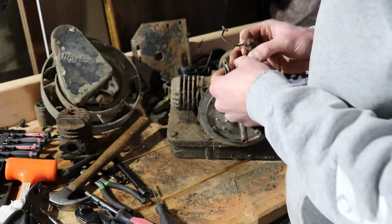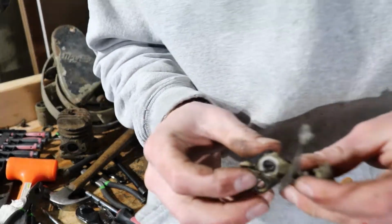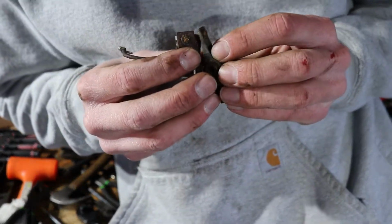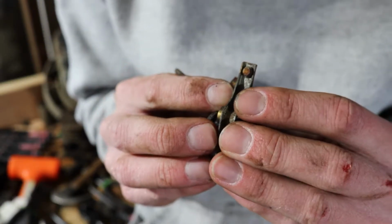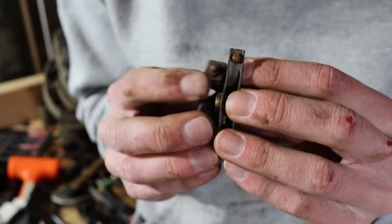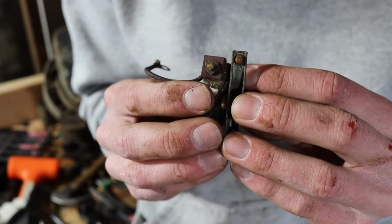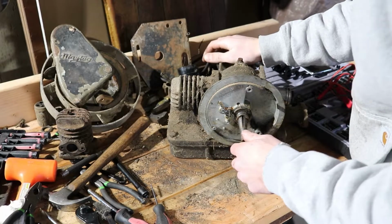You can tell these points are smoked. Right there, it should focus. I hope that's focusing for you guys. So, it's got a weird little gasket on the back. We'll just set that aside.